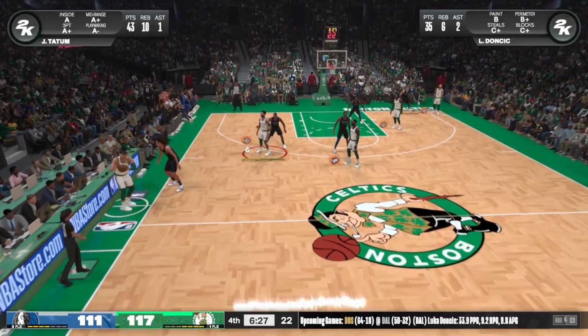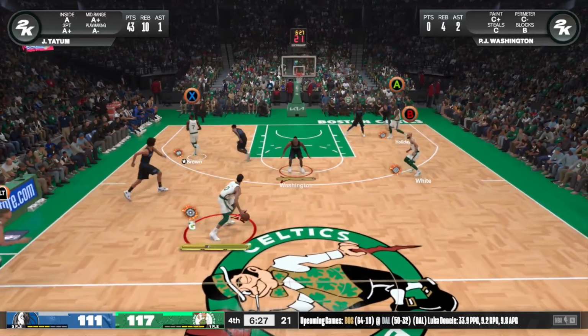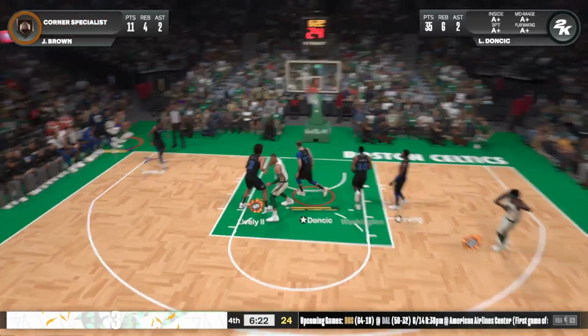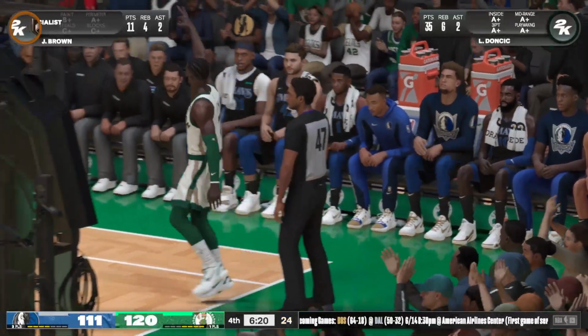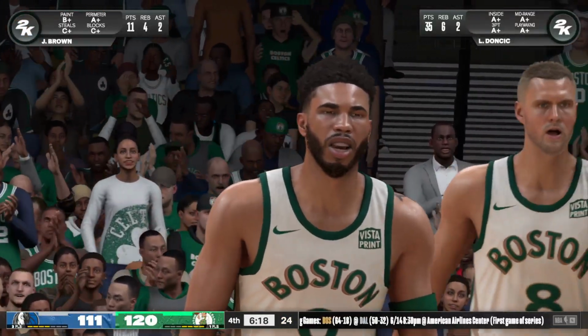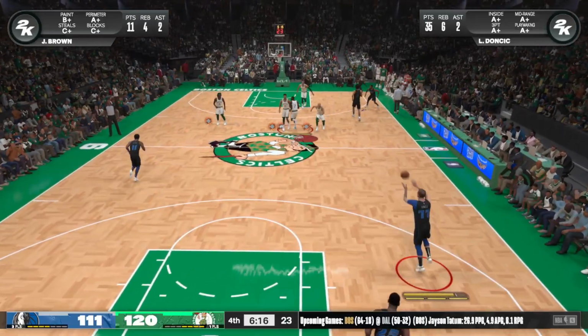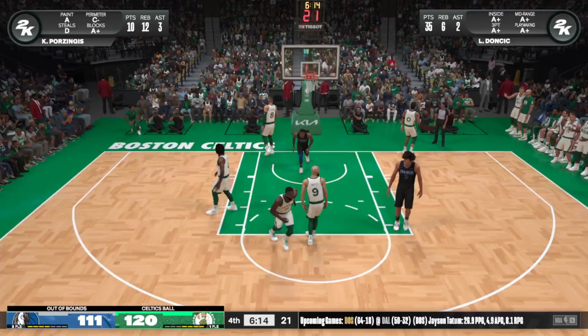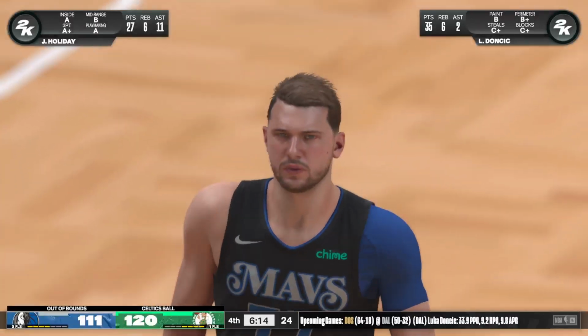Washington's checked in for the Mavericks. Jones comes in for Josh Green. Brown outside. Good, and it's Tatum picking up the assist. Brown's got the lead up to 9 now for the Celtics. And you can tell he's starting to figure things out here in the second half. And it's out of bounds. Last touch by Doncic.